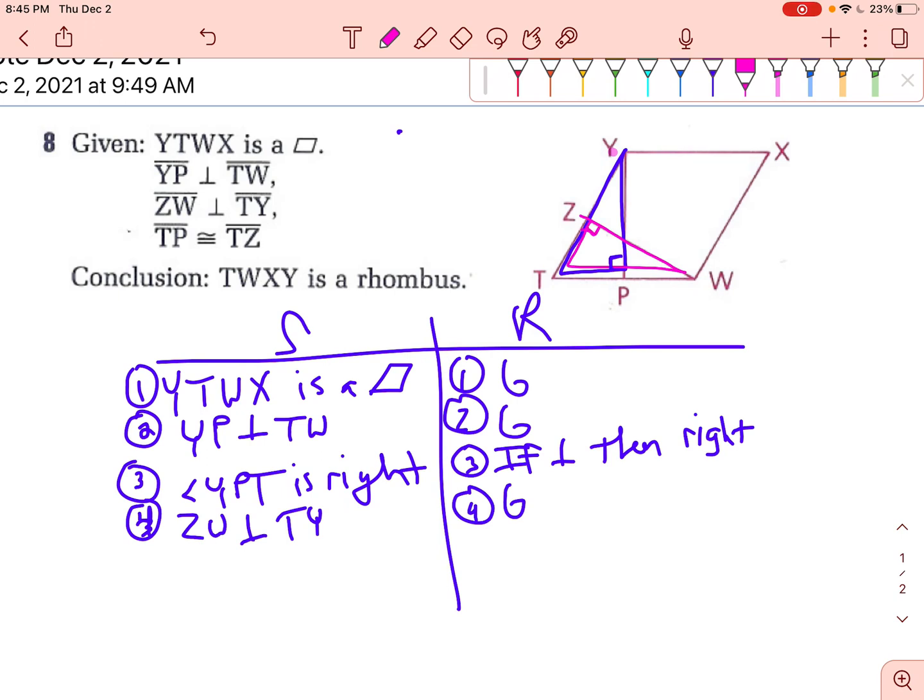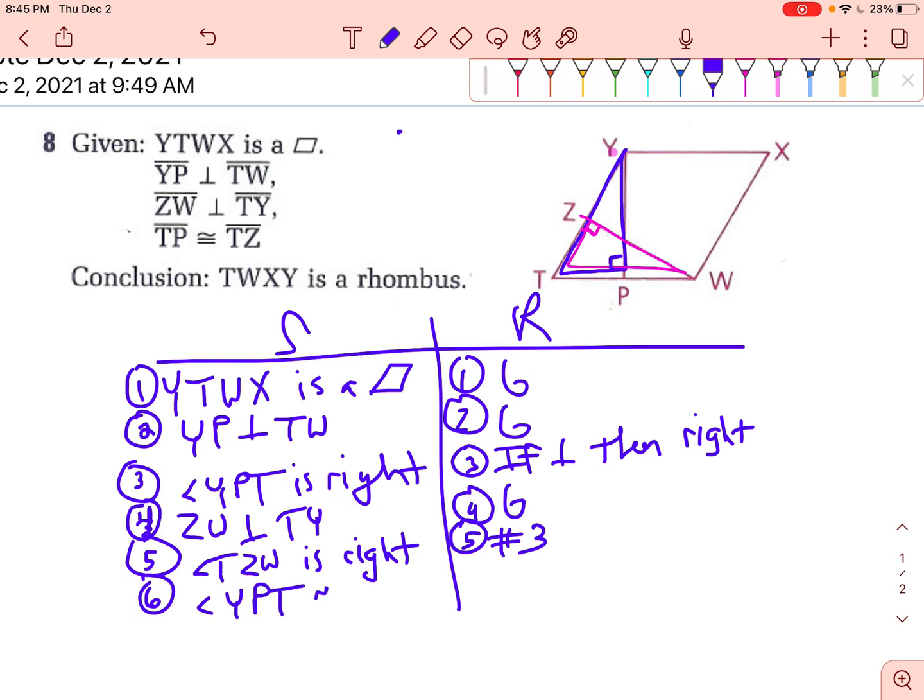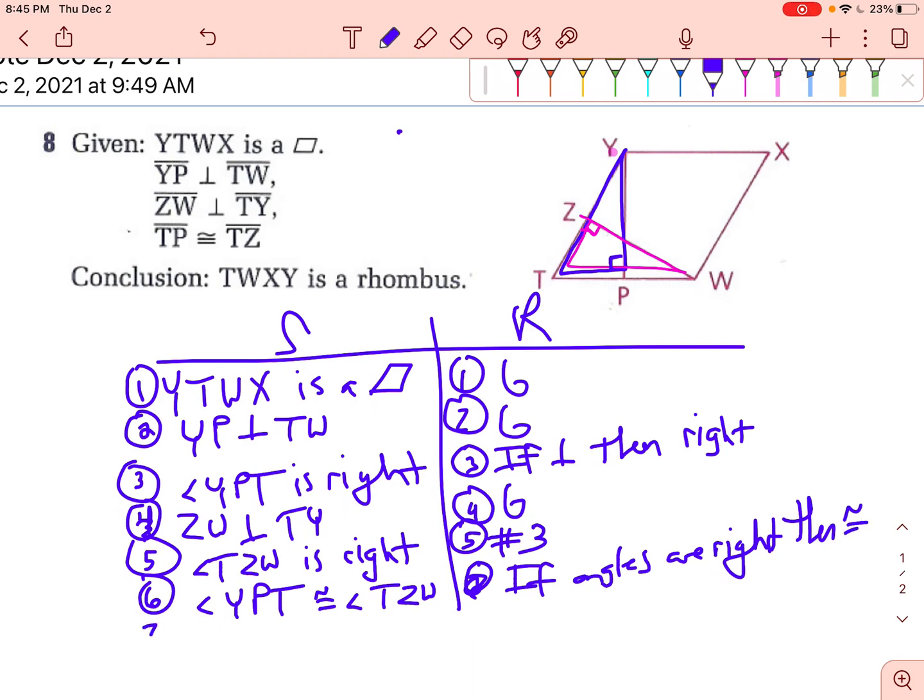And I'm going to come over here and say angle TZW is right. And that is the same reason as step number 3. If 2 segments are perpendicular, then they intersect to form a right angle. And then I am going to say angle YPT is congruent to angle TZW, because if angles are right, then they are congruent. So I have an angle that's congruent to each other.